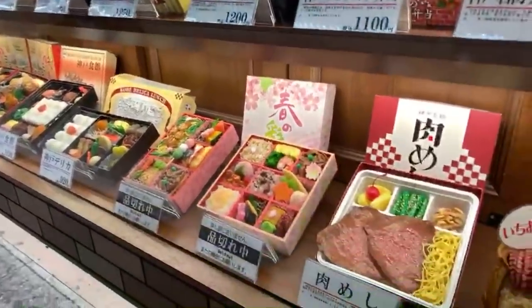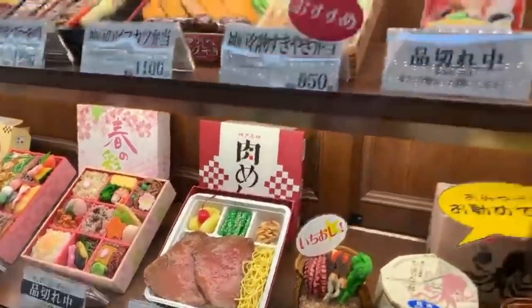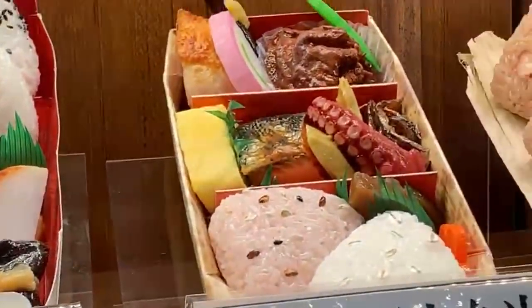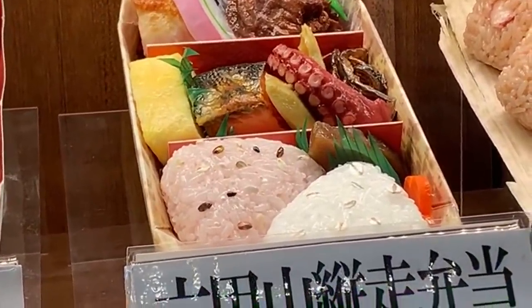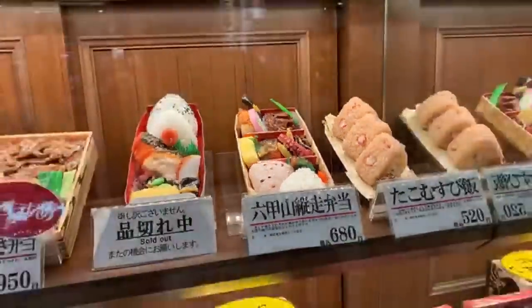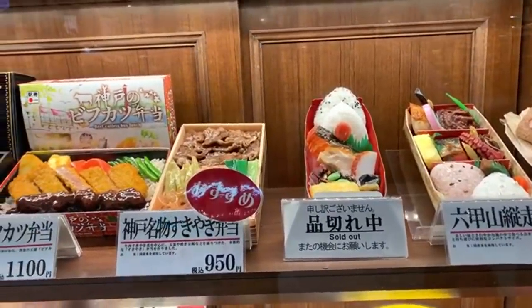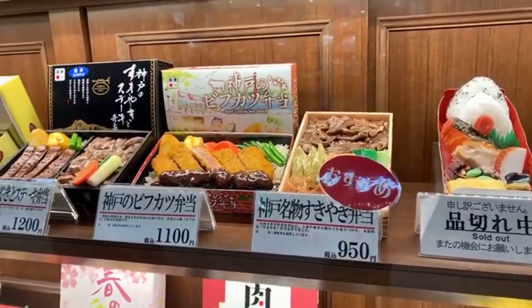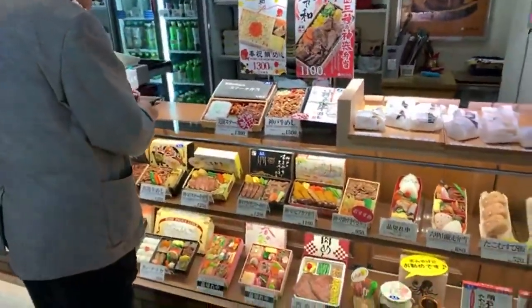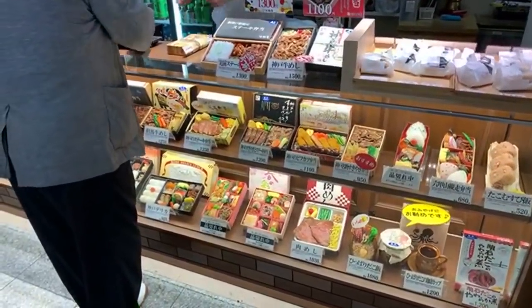And we're down here by the meat. Look at those big chunks just popping out of there. And these look like two little boats. That looks good too. This is the Mount Roko bento. You see this? Mount Roko is the mountain above the city of Kobe. This is a Roko mountain bento. Oh. He ordered that one. I don't know, what should I get? What do you guys think?